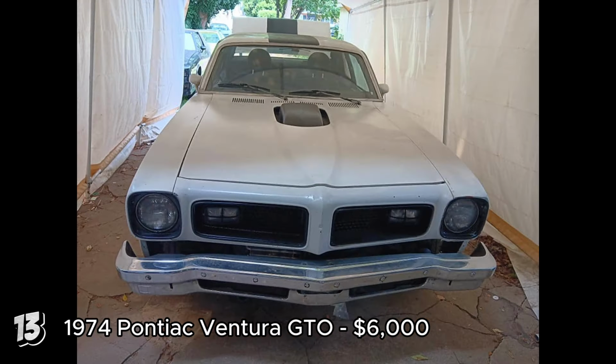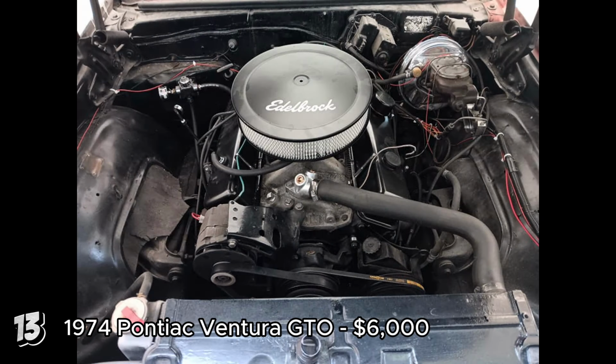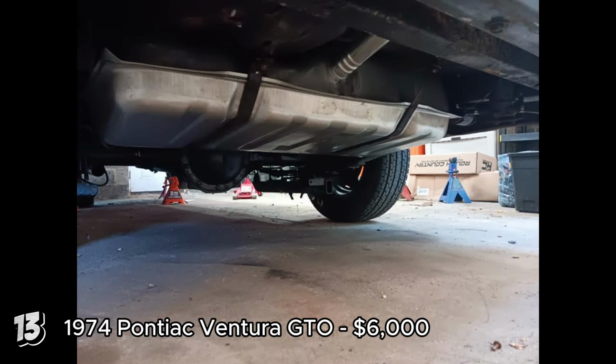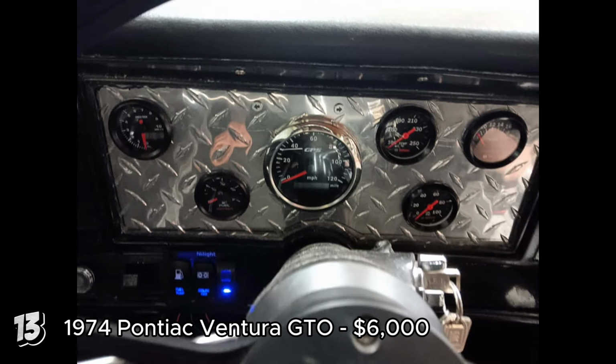The Pontiac Ventura, particularly the GTO variant, is a classic muscle car known for its power and performance. The 1974 model year marked a transitional period for muscle cars as they adapted to changing regulations and market demands. Given the mechanical upgrades and condition, the asking price is competitive, especially for buyers willing to address the carburetor issue and complete any additional necessary maintenance.